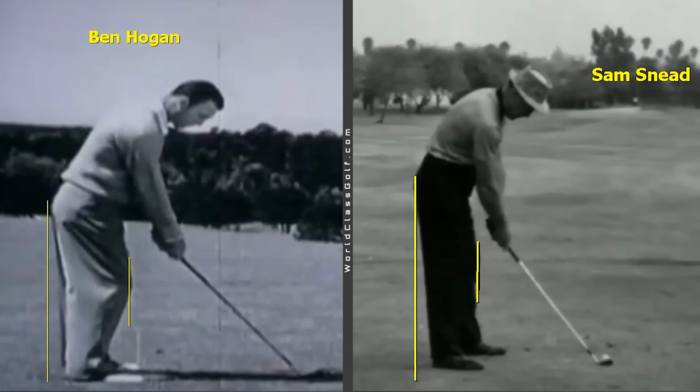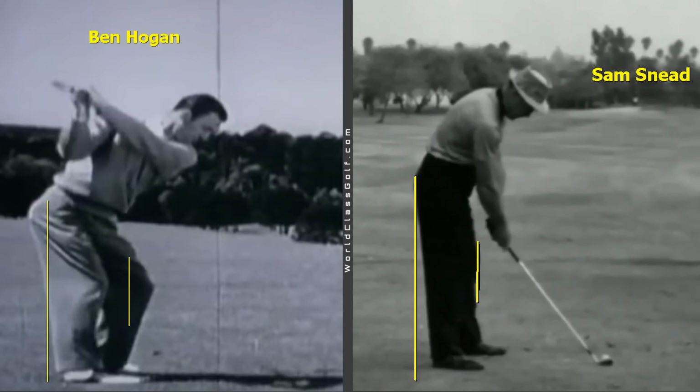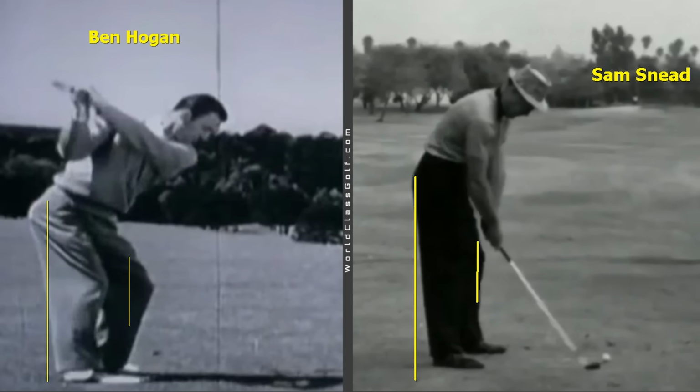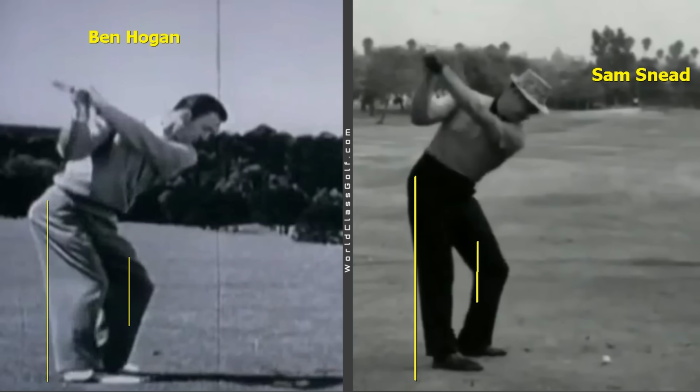So guys, Hogan left, Sam Snead on the right, two of the best ball strikers of all time. It's so important that we follow the best players, past and present, and evidence-based material. Looking at this move to the top of the swing, have a look at that right leg drawn back from Hogan. Have a look at the right leg drawn back from Snead. The chain reaction that we set off here is absolutely massive on so many different components. Now, guys, let's get stuck into some drills.